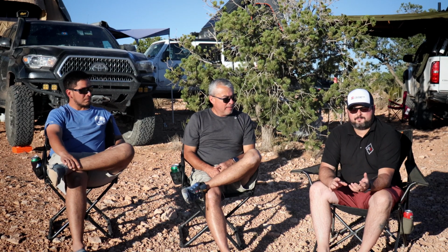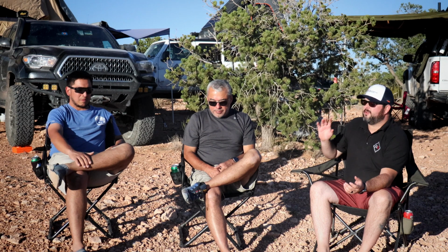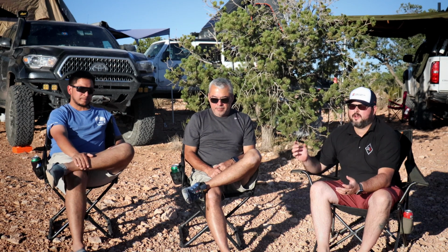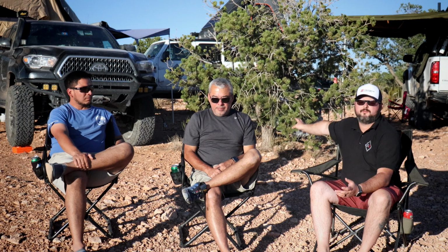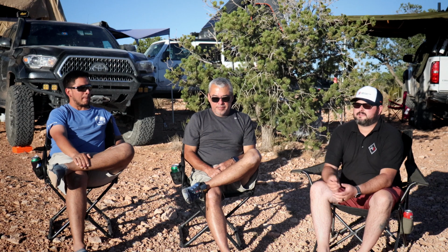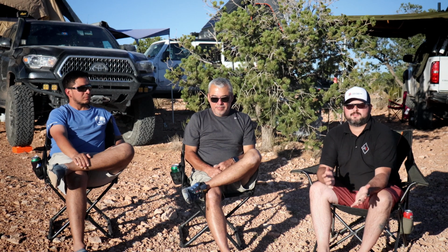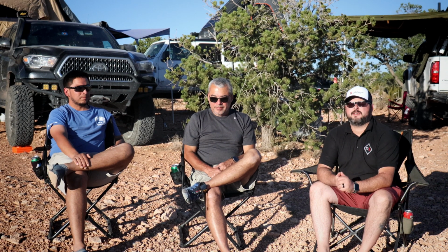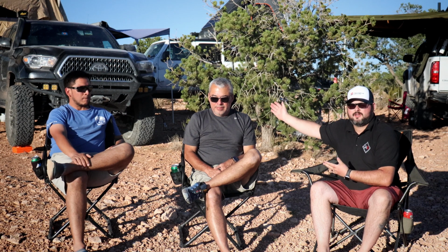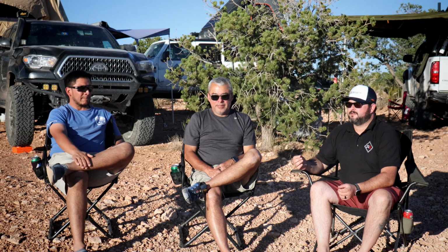At the end of the day, we are all out here. We've all done the exact same trip, had the exact same experiences, and we've done it all in 3 very different vehicles, other than the fact that they're all mid-size. It's not really about which one is better than the other. It's which one is more comfortable for you. Do you want the reliability of a Toyota?